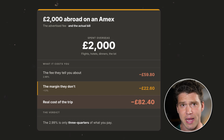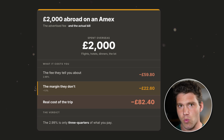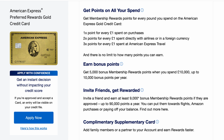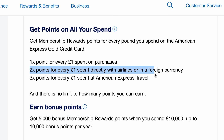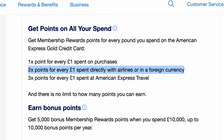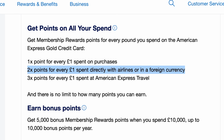And on a £2,000 holiday spend, let's say somewhere like Spain, so you're spending in euros, that's 80 quid in fees. But every Amex earns points. So the actual question is, can the points ever justify the fee? And the answer, annoyingly, is yes, but only in one situation. And the Amex Gold pays double points abroad. And this is very interesting. So you get 2 membership rewards points per pound instead of 1 when you transact in a foreign currency.